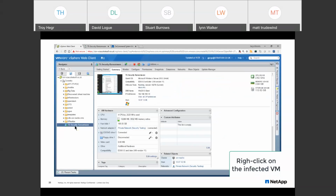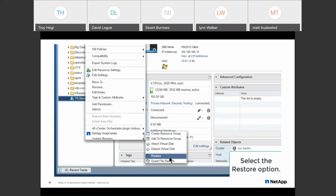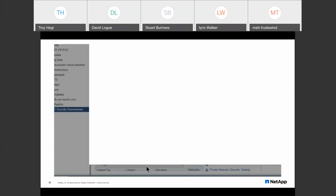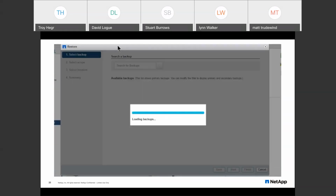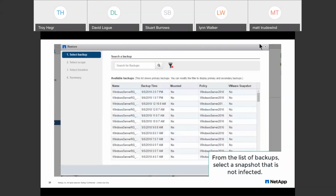Now we're in vCenter here, and you can actually launch SnapCenter right from vCenter. I talked about SnapCenter earlier. It's a way to get application consistent snapshots for VMs or databases. And so we're actually going to use SnapCenter Restore. It's nice that you can launch it right here, right within vCenter. You don't need a separate application to do that.